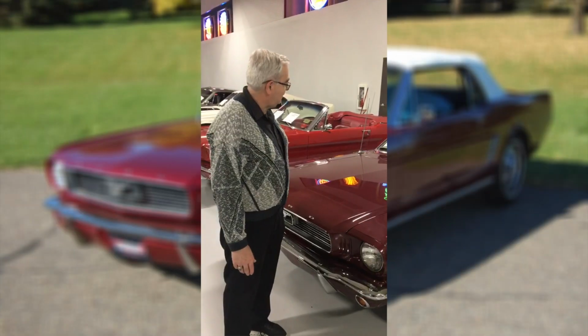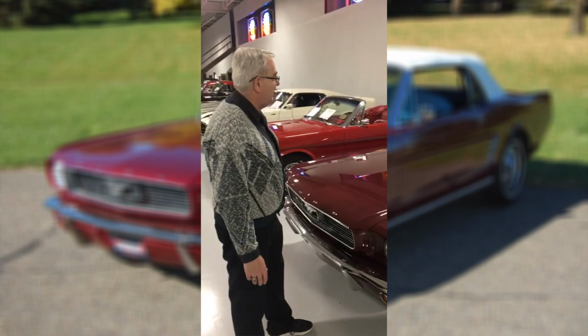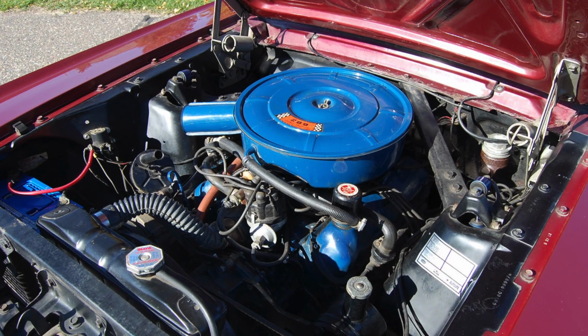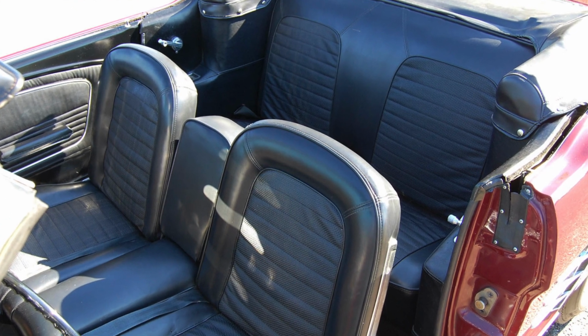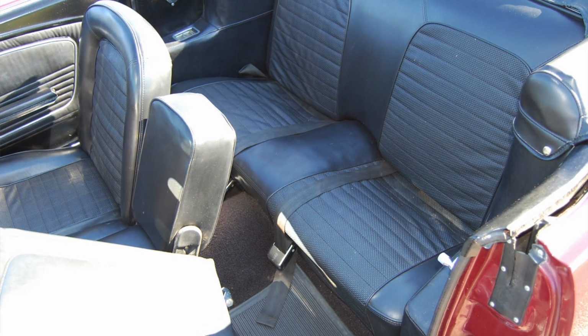Here we have one of the nicest little '66 Mustang convertibles we've had in many years. The car actually has California history, original color. It is the V8 car, of course, with the automatic, the regular standard interior, except for the fact that it does have the bench seat. Kind of a nice addition.